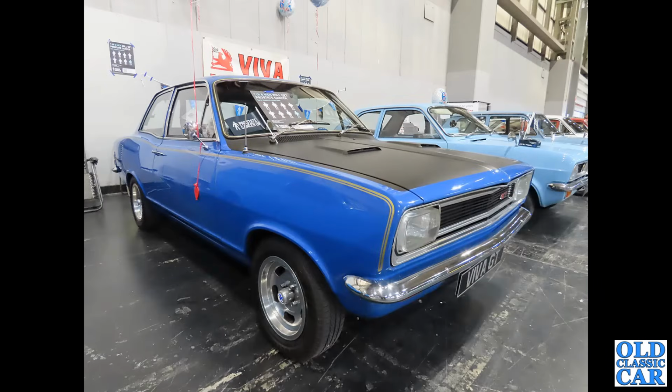Sporty Vauxhall Viva now, the Brabham GT, or is it just the regular Vauxhall Viva GT? I think it's probably just the Viva GT. Very nice. It's got some period Wolf Race alloy wheels on this one as well. Matte black bonnet. Oh, looks very, very sporty indeed, just like the rally cars of the era.